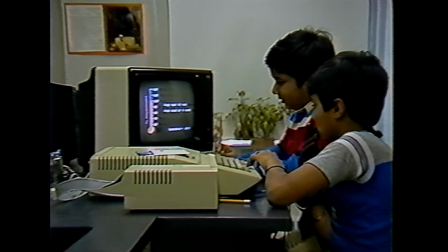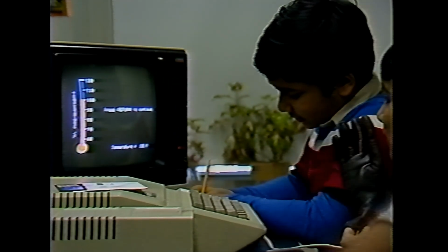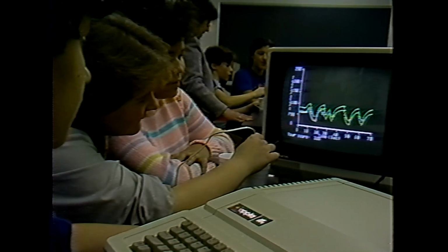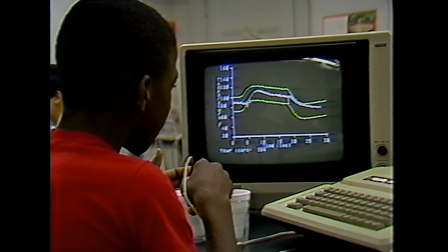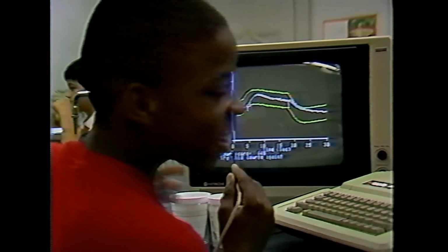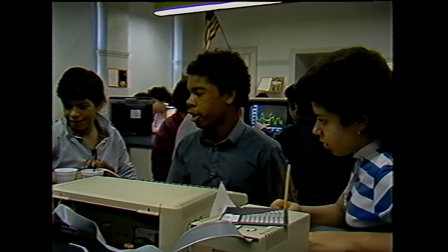Okay, pause. No, right there, look at it, right at the tip. Got it right at the tip. MBL gives students real-time information in the form of measurements and enables them to graph, save, compare, and analyze those measurements. What is it? 9,000 something.